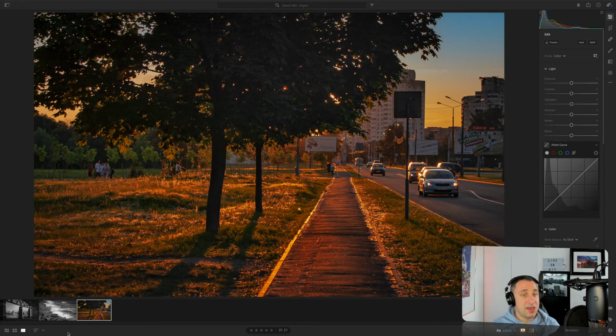And finally, this one, I think post-processing on this one is done well actually. I think it's a nice exposure. It's a lovely golden color together with the blue. It's quite nicely done.